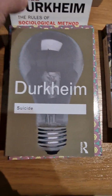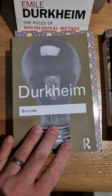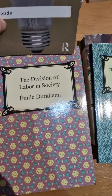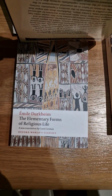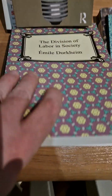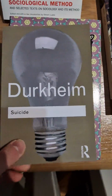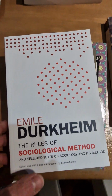I've also brought down Suicide, which is Durkheim applying his ideas to a particular issue, in this case, suicide. There's also The Division of Labour in Society and The Elementary Forms of Religious Life. There are other books that he's written, but these are the kind of crux, sort of core of his work.